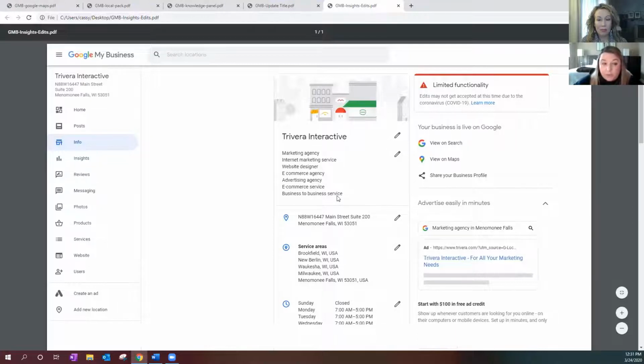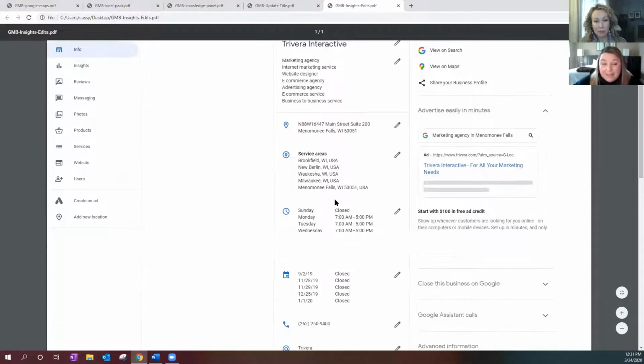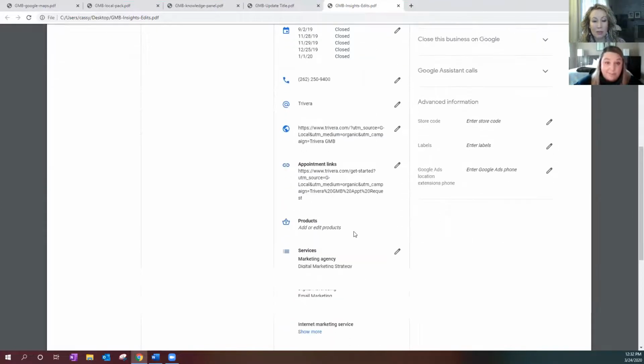It's really, really critical right now that you reflect accurate hours, whether they're special or your hours have not changed. You want to make sure that information is up to date. Lastly, Google's also recommending that you update your business description right now. It's a great way for you to not just summarize your business, but to really highlight how your business operations may have changed throughout this pandemic. And that can be done in the same place.